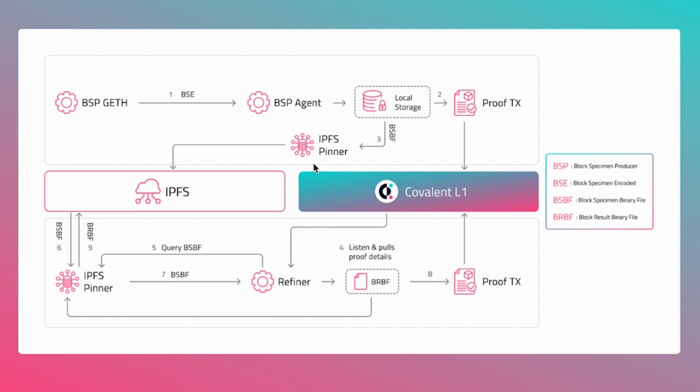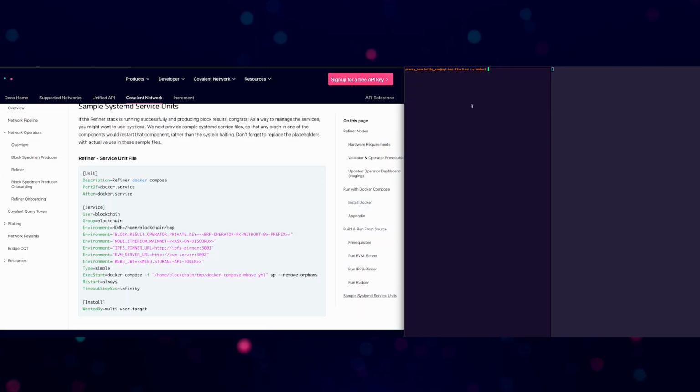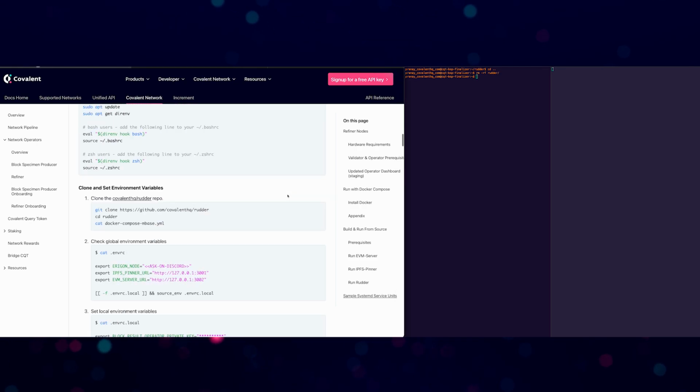And further, we're going to look at how the docs have been set up, which is the onboarding for all the validators, and go further into the GitHub repo and the various tooling that we provide that comes built in with the refiner. As an example, I have a machine here that is ready to run rudder, and we are going to go through the documentation available online to see how to set this up.